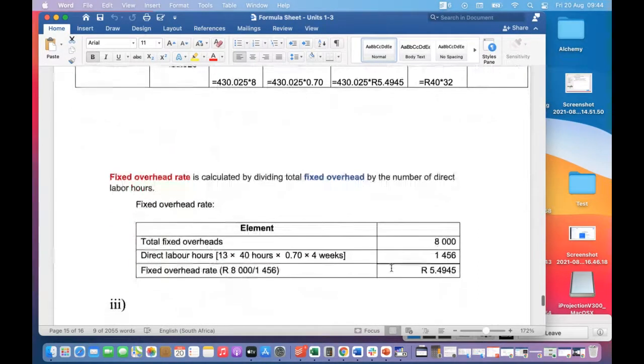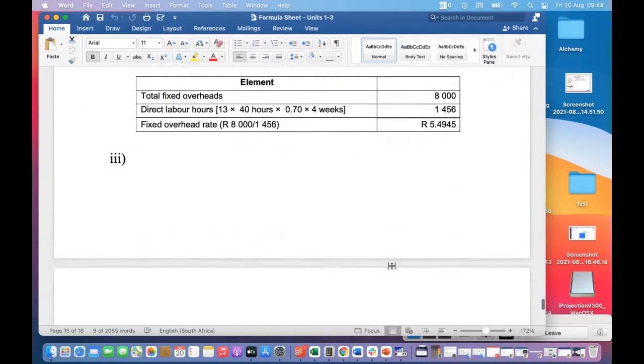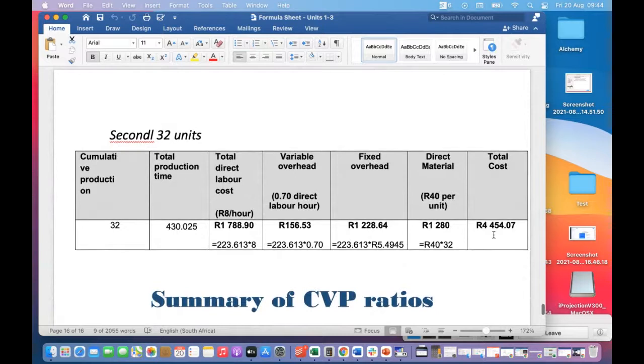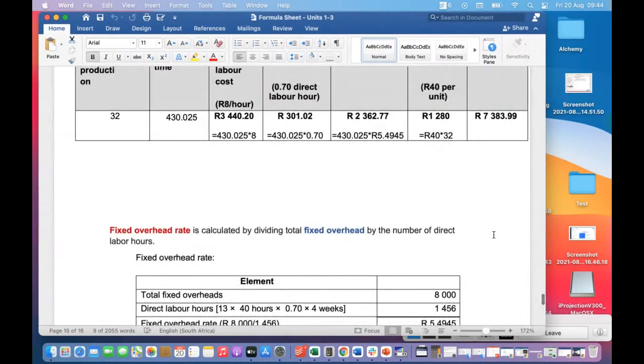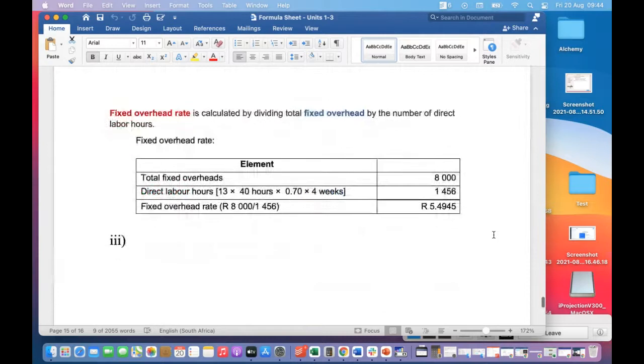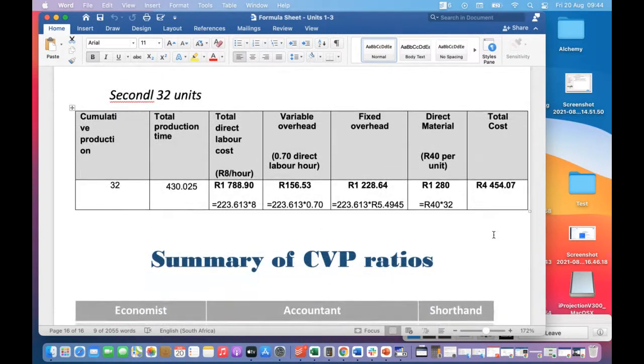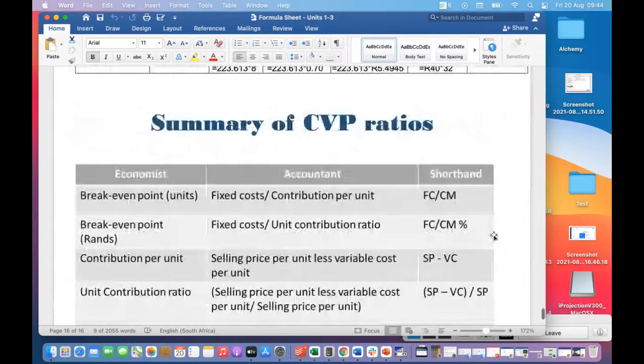Then if you scroll down, we'll see the same thing, but now for the second 32, okay? So the first 32, it cost us how much? 7,380. The second, it cost us 4,000. So can you see how now we're using this to compare costs? And that's the whole purpose of it. That's the whole purpose of this, to find out the incremental cost saving. Okay. So that's learning unit two. That's the focus of your learning unit two.